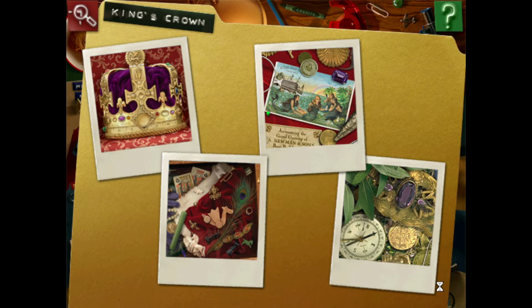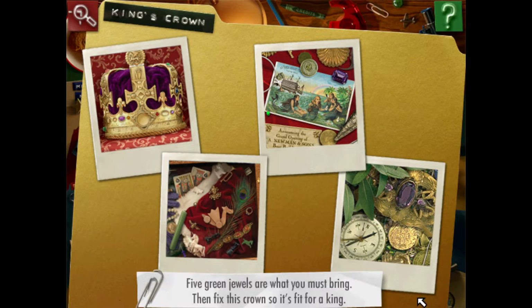You finished all the riddles. Now, here's your clue to solve this mystery. Five green jewels are what you must bring. Then fix this crown so it's fit for a king.